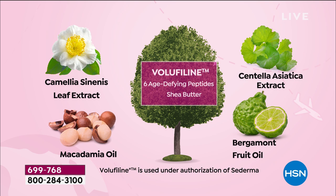Volufiline, just so everyone knows, is natural. So it's not a chemical. It's a rare herb that grows off the coastal waters of Japan. And this company, Sederma in France, harvests it and puts it into this formula with the most incredible other ingredients like tsubaki, centella, which is tiger grass. I'll talk more about that in a second.